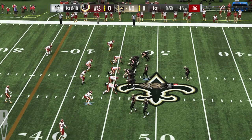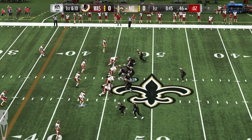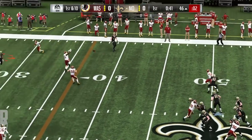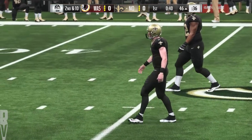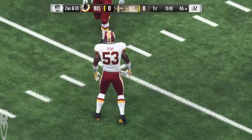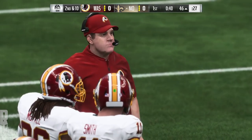In Washington territory now. Here's first and 10 at the 46. The play fake to Ingram. Now it's Brees. Pass incomplete. Cameron Meredith, the intended target. And it's second down. It's always tough for the guys throwing the football when they think they've got a completion and the ball's almost there, and then someone sneaks a hand or two in and bats it away.